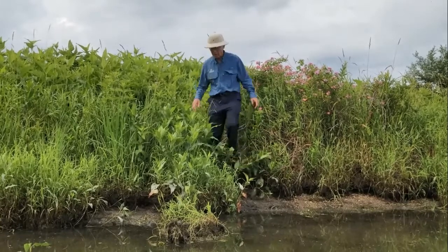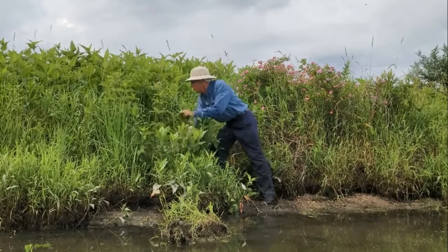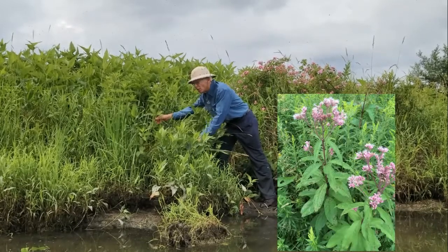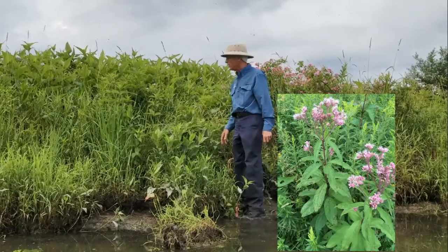Another nice wetland plant we've got here is the spotted Joe-pye weed. Right here, with 3 or 5 leaflets and a node along the stem. Characteristic plant of nice wetlands in our area.